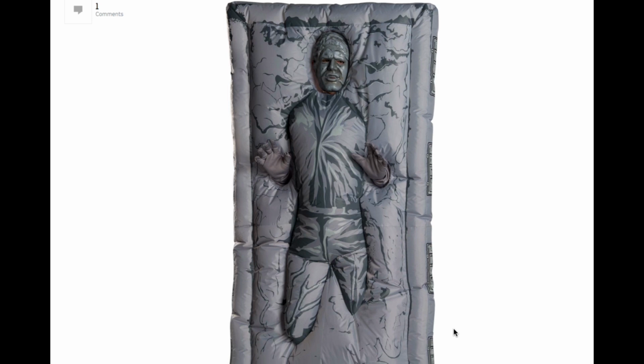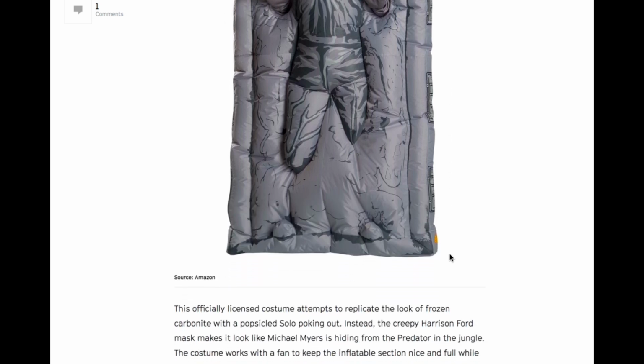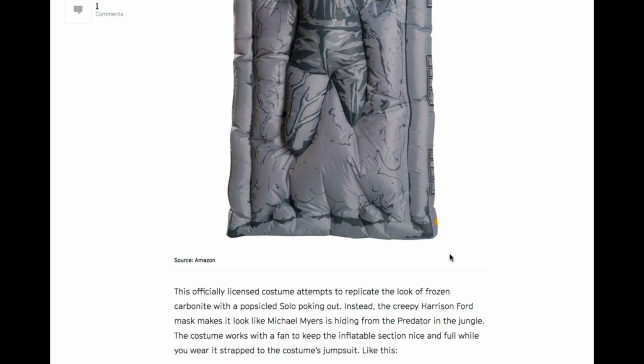So here we go. This is the costume. It's so ridiculous. Okay, look, it's officially licensed. This costume attempts to replicate the look of Frozen Carbonite with a popsicle Solo poking out. Instead, the creepy Harrison Ford mask makes it look like Michael Myers is hiding from the predator in the jungle. The costume works with a fan to keep the inflatable section nice and full while you wear it strapped to the costume jumpsuit like this.